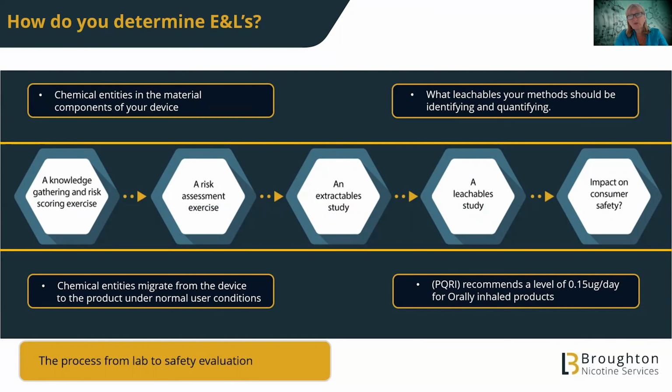So that starts off with the chemistry group doing a desk-based exercise with the client to really understand the product and how it's put together, and to come up with a risk assessment of what might come out of the product. Based on that, they then move from desk-based into the laboratory investigation. They'd start off doing an extractables study in the lab, which puts the device under extreme testing to explore what could come out of the device under worst conditions. So you might have a very long list of potentially quite unpleasant ingredients that might be extractable from that device. The next step is to narrow that down and do a leachables study.